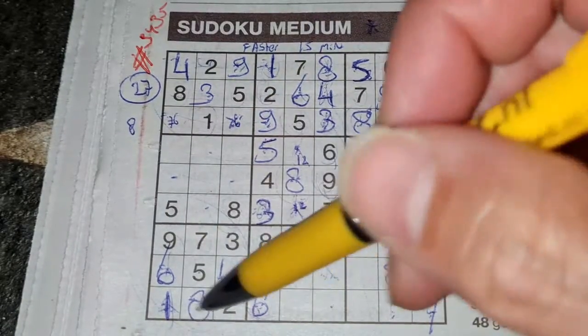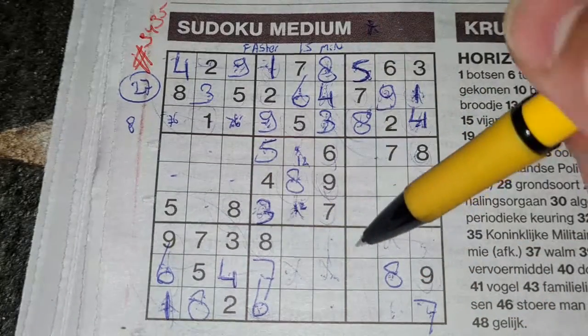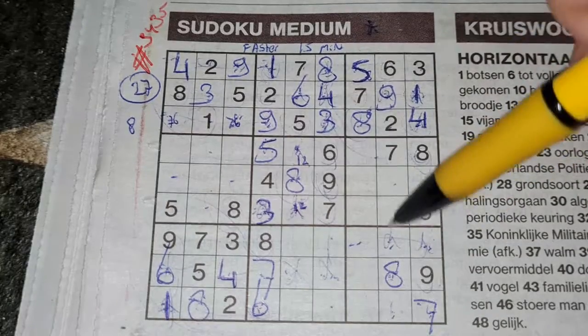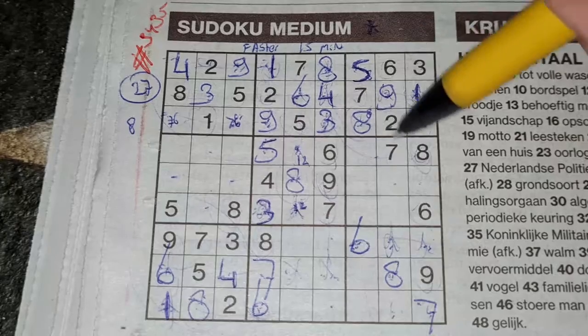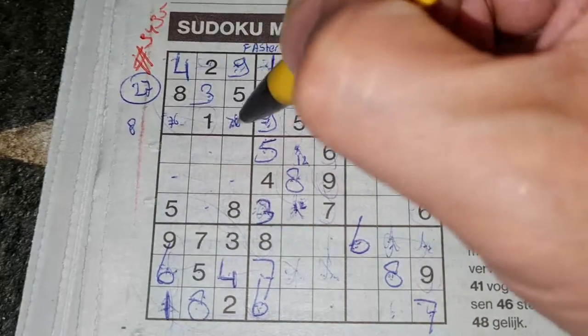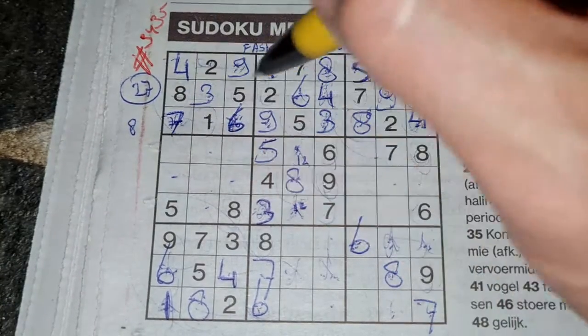So we have a 6 in the last row, 6 in a row above. So in that row, the only 3 places for the 6 should be here, here, or there. We see there 6, no 6 there. Here 6, no 6 there. The only place for the 6 should be there. Now we have a 6 there. So this box can't be 6 anymore. That box should be a 6, and this box should be a 7.